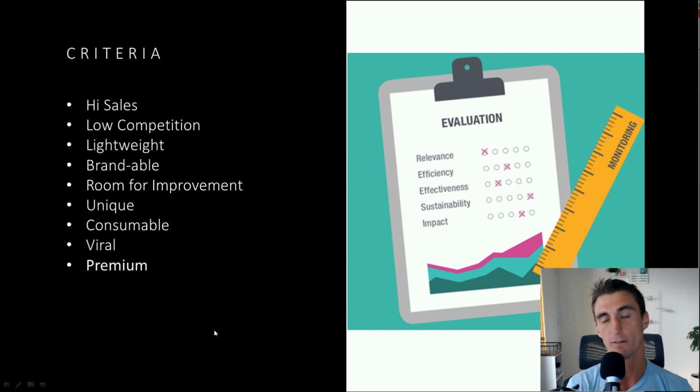A big part of selling a winning product is you want to sell something that is premium. A lot of people make the mistake of trying to have the cheapest product. It's much better to have the best product, because when you have the best product, you can charge a lot for it. You're going to have better margins overall, trust me on this. These are all things that are important to consider. I'll talk more about these later.